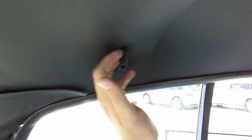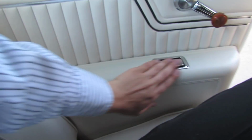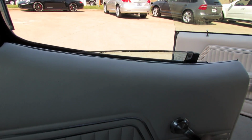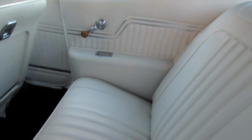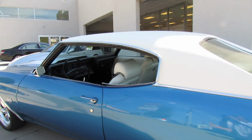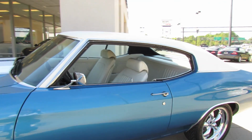Dome lighting, coat hooks. Your aluminum trim also runs across the back panels with the rib pattern in a similar fashion as the front. You also have little ashtrays and your manual windows. So let's go and check out the rest of the vehicle, shall we? And being that this is the hardtop counterpart, you have the absence of the B-pillar, creating a little bit more of clean, smooth lines across to the back.